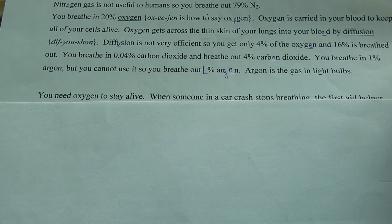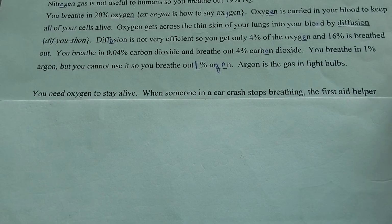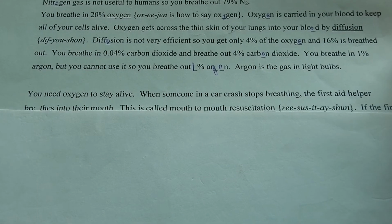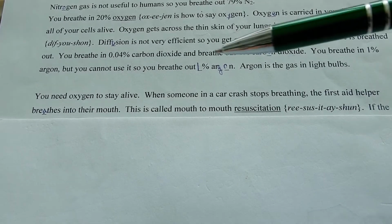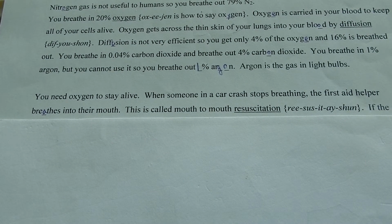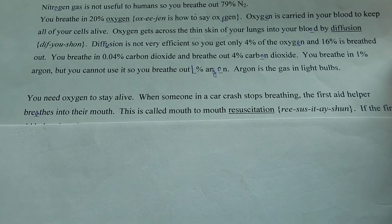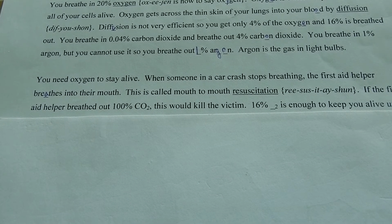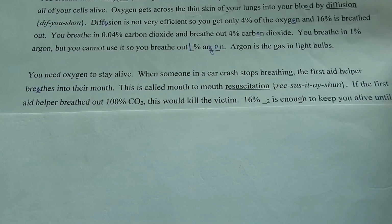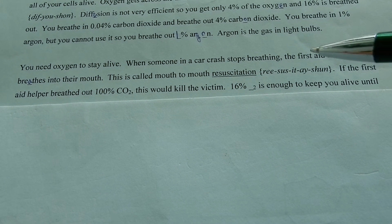You need oxygen to stay alive. When someone in a car crash stops breathing, the first aid helper breathes into their mouths. This is called mouth-to-mouth resuscitation. If the first aid helper breathes out 100% carbon dioxide, this will kill the victim. Yeah, obviously you don't breathe out 100% carbon dioxide.